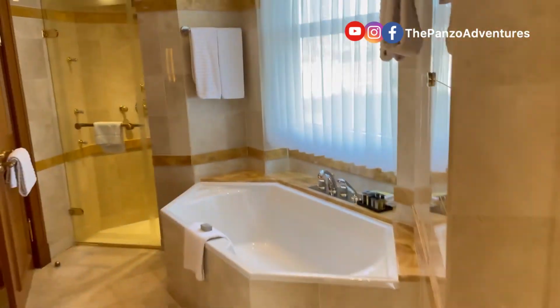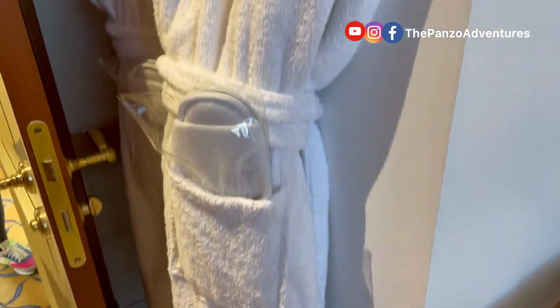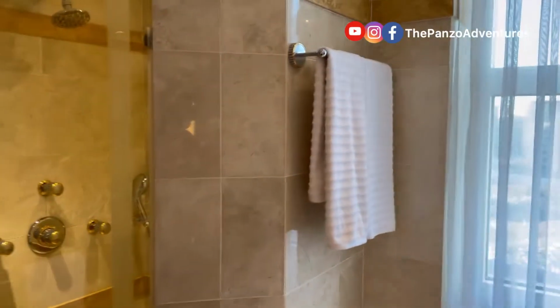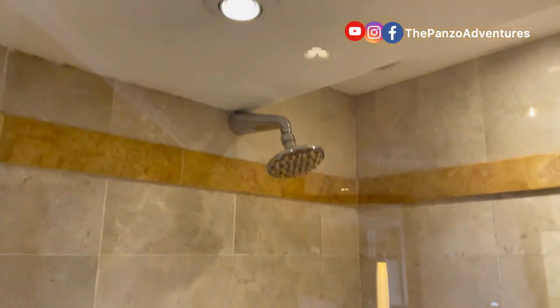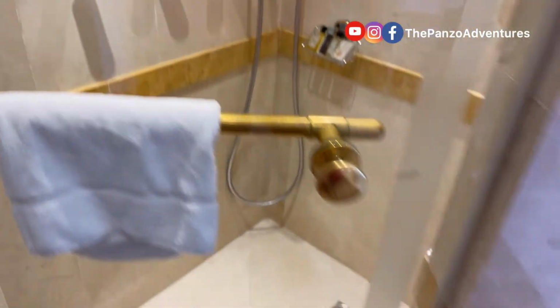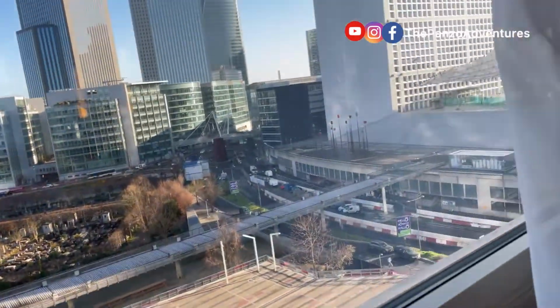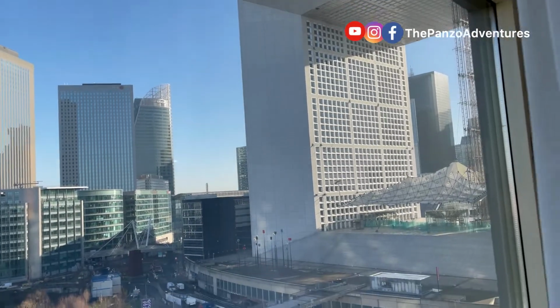So you can see this. Here's the bathroom. In the bathroom, you get two rooms over here that we're gonna use for sure. Then you have this huge mirror area space. And then you have the shower area here. Then you also have the little nice tub. And then it even comes with the view of La Défense.